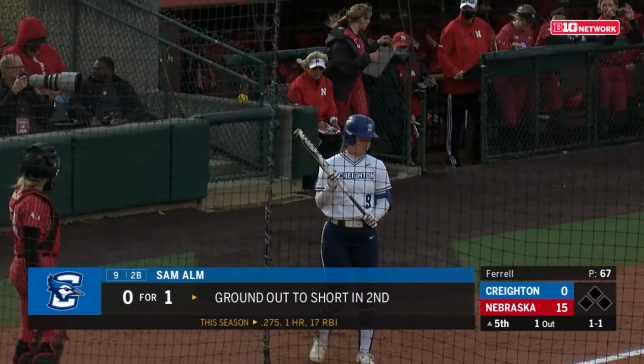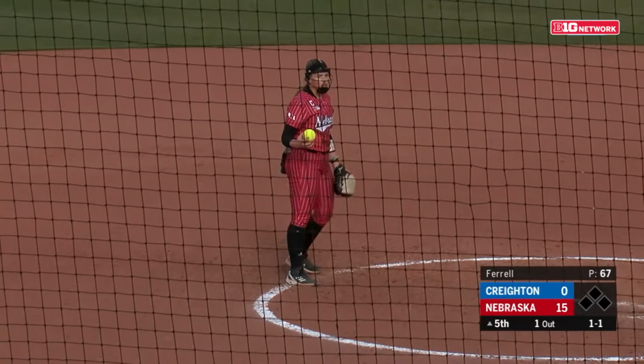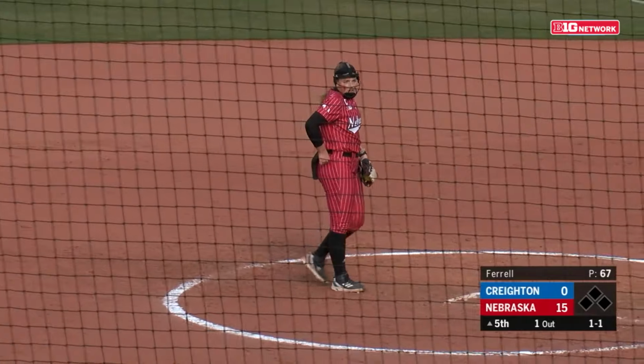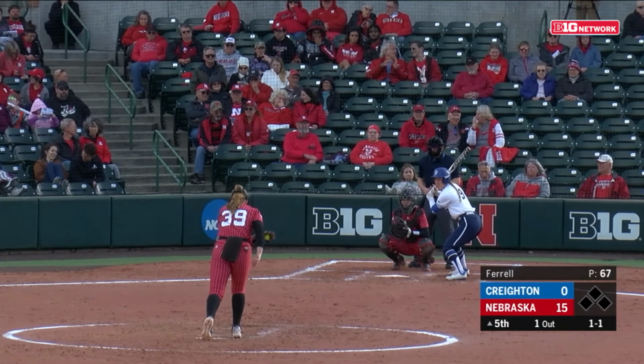And we've seen that a lot, right? She misses a fastball on the outside or a foul ball happens, but the reason why she likes that so much, it sets up all of her other breaking balls for her to strike people out like she's been doing all game.